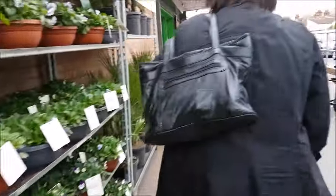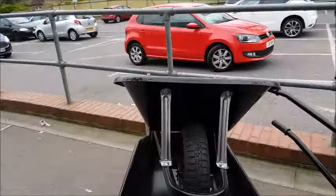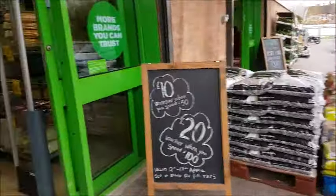We'll have a look in the garden. Yeah, come on then. Do you want a wheelbarrow? Only if you push me. I thought you could push me. Do you need some soil? No. Okay. Right, we're going in.